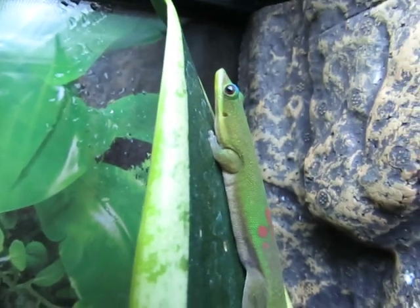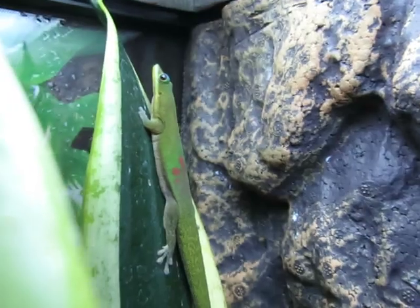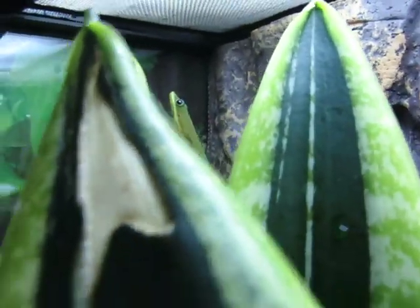Oh yeah. This guy's also for sale. Beautiful guy. Very active, great colors. Pretty patient. Got my camera right up in his face, he didn't go anywhere.